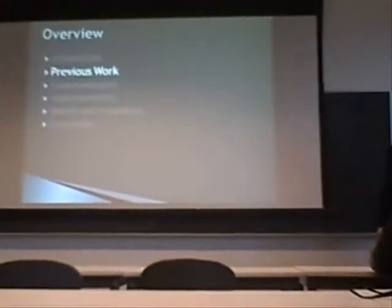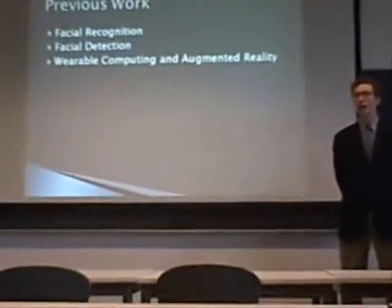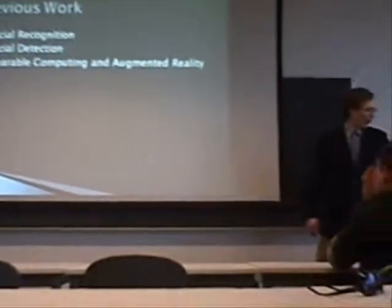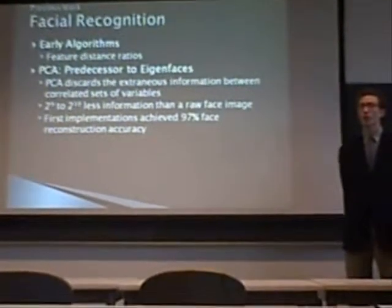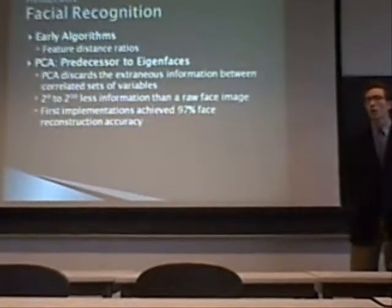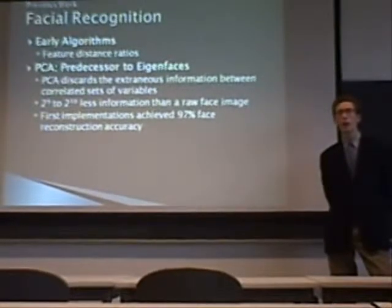I had to look at a lot of previous research in order to determine the correct method to go about recognizing faces, detecting faces, and performing augmented reality as it applies to wearable computing systems. I started my examination with facial recognition algorithms. It's historically been one of the most widely researched fields in image processing, and it started in the 1970s and early 80s with some of the most simplistic methods based on the distances between features. So individuals were differentiated, for example, by the ratio of distances between the nose and the mouth and each eye.